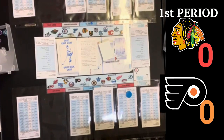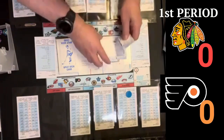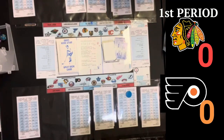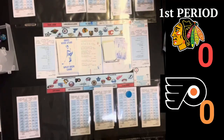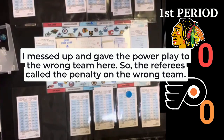Penalty is a C. So that is going to be a penalty on Philadelphia. We will pick two cards to elapse the time. And then we will look at the penalty. Roll the dice. It's an 8. And 8 on the penalty is if the left wing is a three or more defensively. So let's see. The left wing defense is a 2, so it isn't. So it's 2 or less.